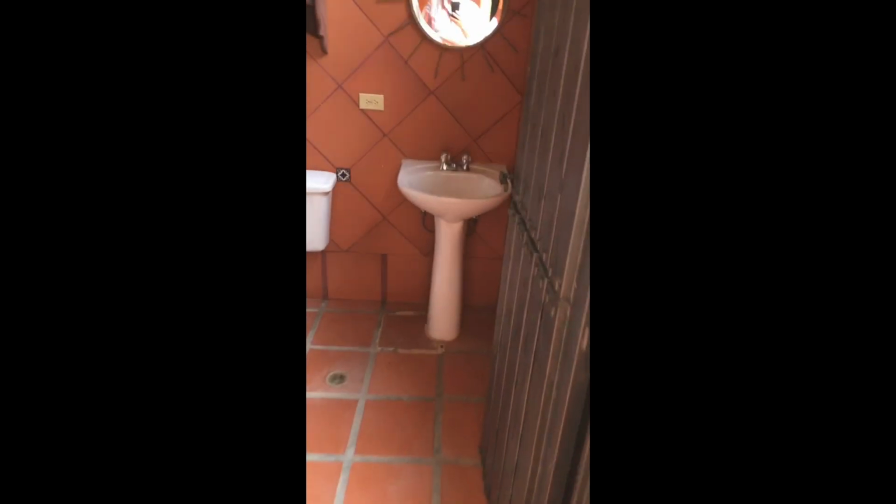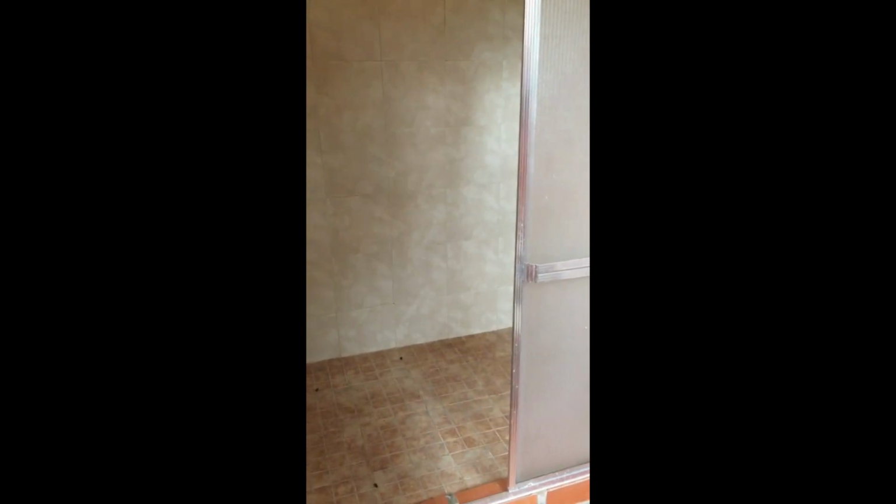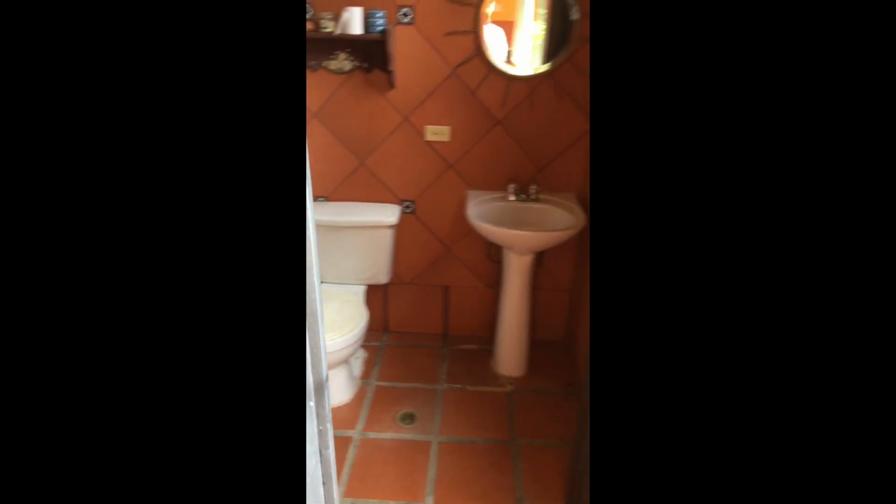Okay, so this is like an outdoor party area, which I showed you before. And the outdoor party area has its own bathroom and a shower, because you know everybody has to take a shower when you're having an outdoor party. Outdoor party area with a shower. They love putting showers in bathrooms here.